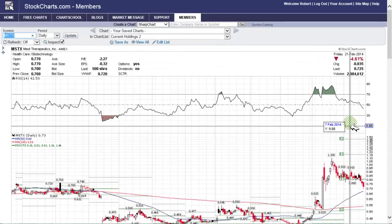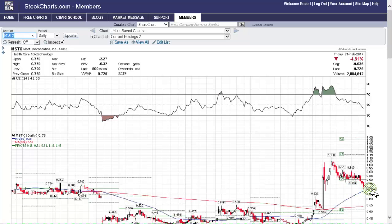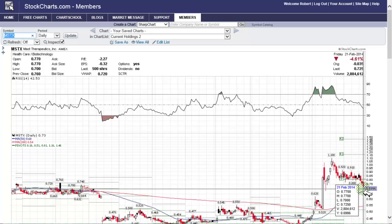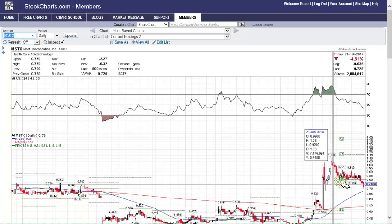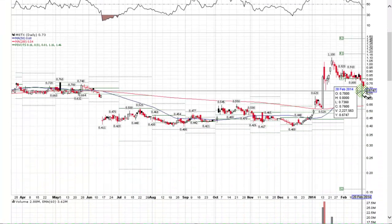MSTX right now. If I was looking for a glimmer of hope, it's support right here at 70 cents per share. We had this bottoming tail on Friday, and you had some bottoming action in that neighborhood back in January. If I wanted to be a speculative long on this name, it would probably be to open a position at the 50-day moving average if and when we get there. And I'm not going to be a bit surprised to see us get there.